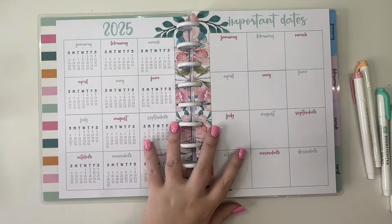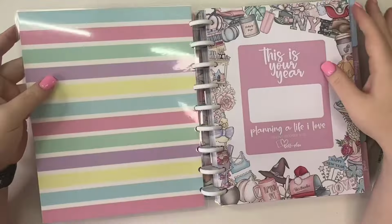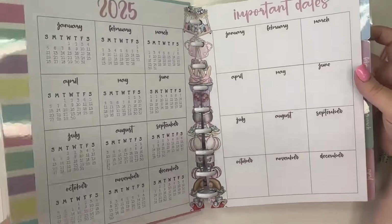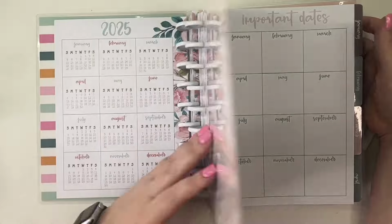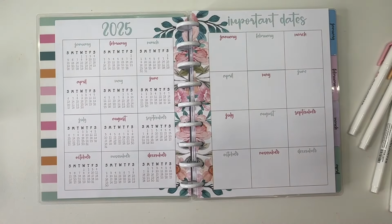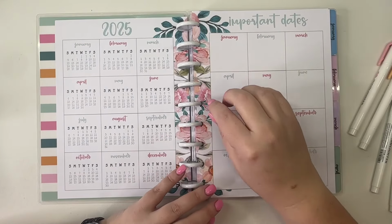So I call these our important date pages. We have them in all three versions of our planner. This is the Brilliant Blooms important dates. This is the 2025 seasonal important date pages. And then this is the Fierce Plans important date pages. So these are pages that are in all three planners. And I'm just going to be showing you how to set it up here in the Brilliant Blooms.